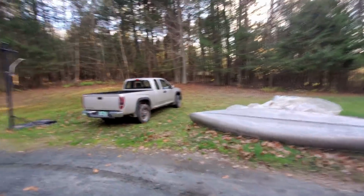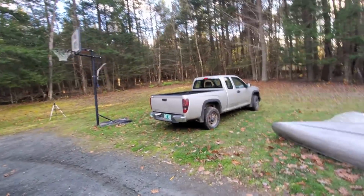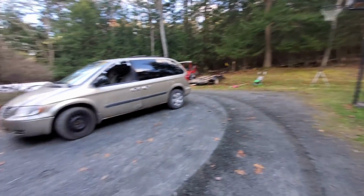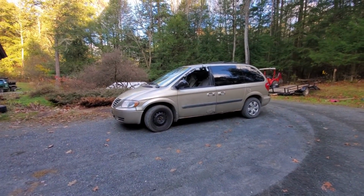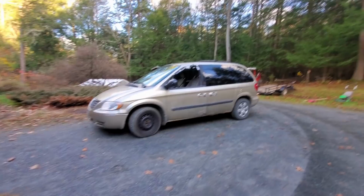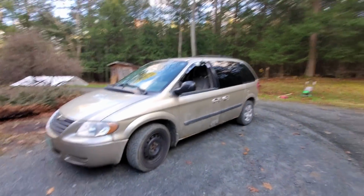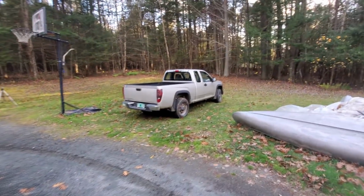However, I think the Colorado is a more fun car just because it's got rear-wheel drive and four-wheel drive, so you can do drifts and you can go off-roading. The van is fun with the V6, but I mean, it's not what it's made for. It's made for hauling families or hauling tools around. Truck you can have a little bit more fun with.